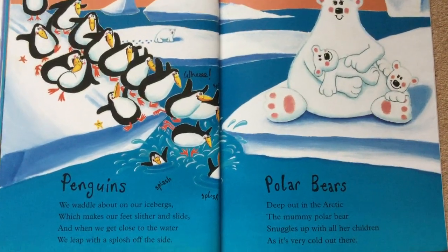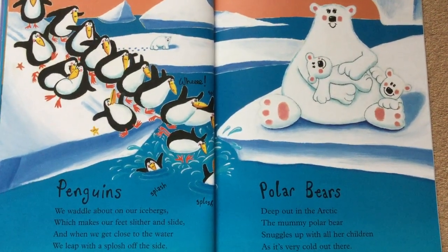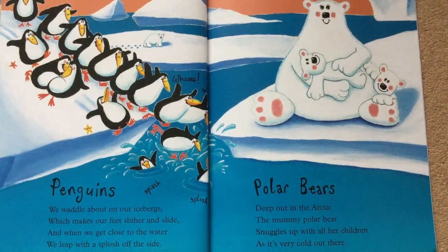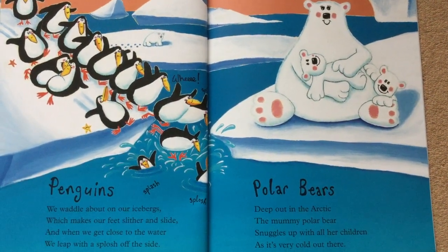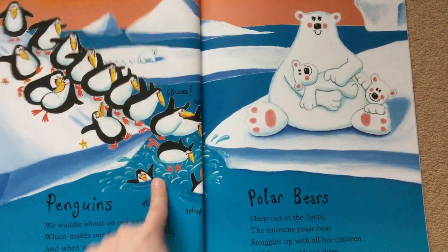Penguins. We waddle about on our icebergs, which makes our feet slither and slide, and when we get close to the water, we leap with a splosh off the side. Splash!